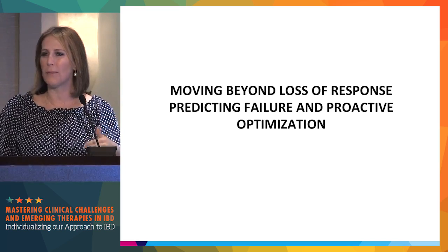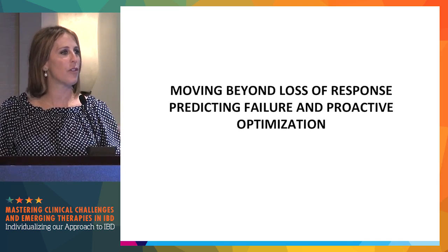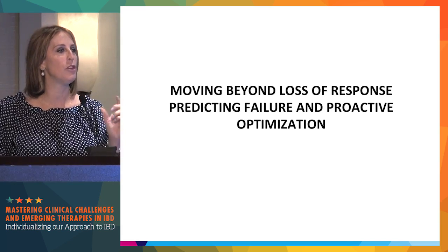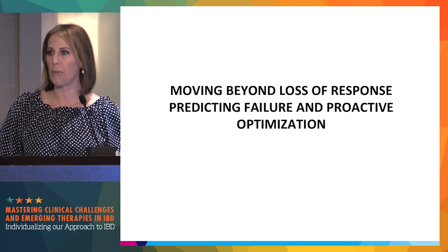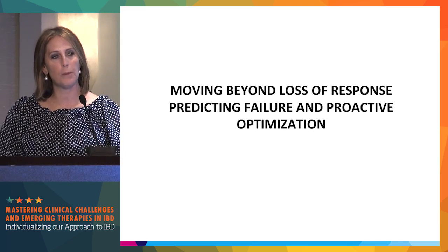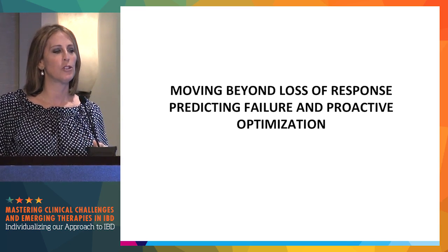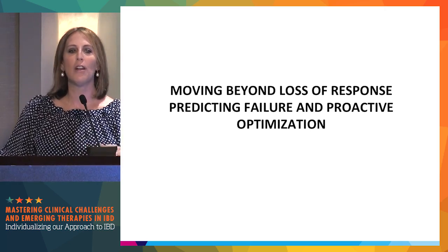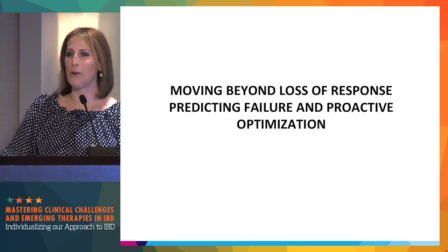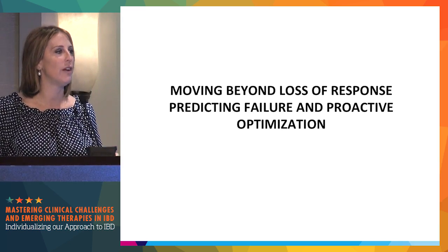So it's the same concept, and I don't think we need to debate that any further, that definitely you get better drug levels and less antibodies when you use combination therapy. Whichever one you choose to use remains the best option as compared to monotherapy, but at the end I'm going to show you, as we move into the future, that maybe we can think about non-combination therapy if we actually use drug levels very early.